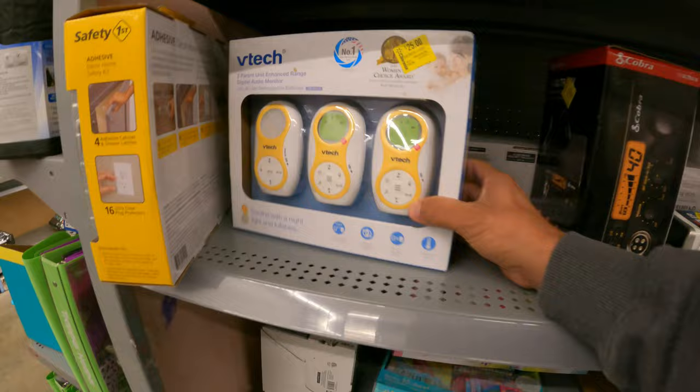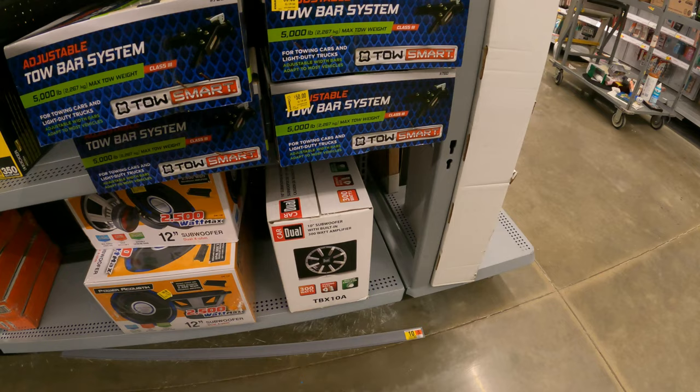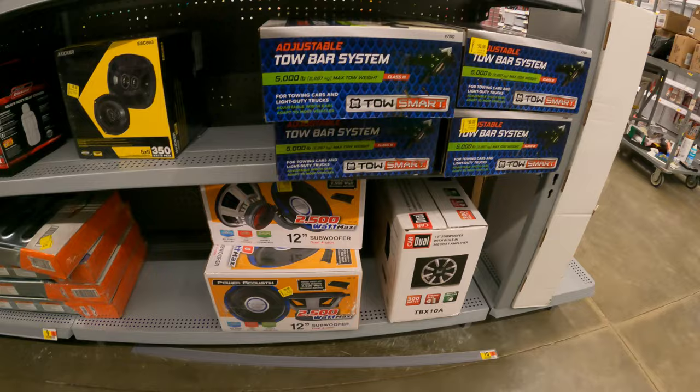Got some kickers, $30 down from $64. That's a pretty good deal. $40 down from $80 for the double. $50 down from $120 for the adjustable tow bar. Very good. That's a very good deal right there. We'll have to keep eyes on that one. There's a subwoofer down here, $74 down from $98.